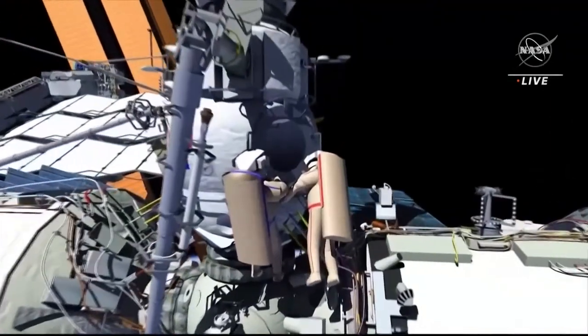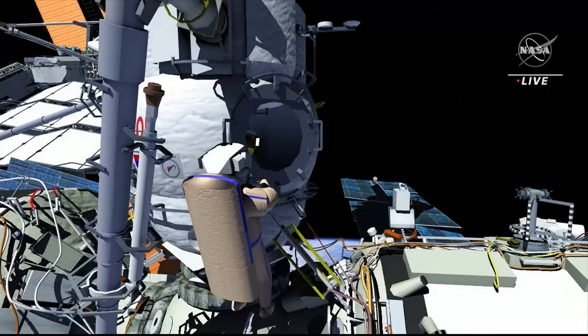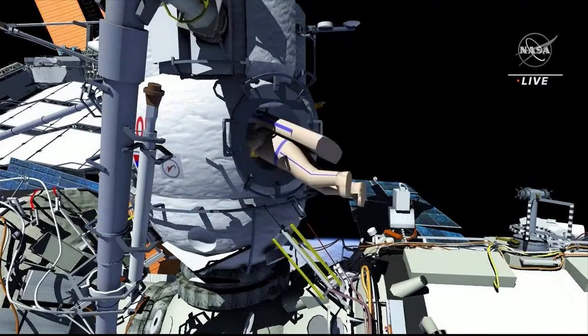Crew will meet back up at the Poisk airlock, where they'll perform a tool inventory, inspect each other's suits, ingress, and close the hatch, ending Russian EVA 57.